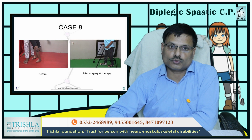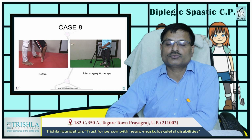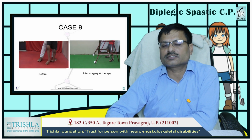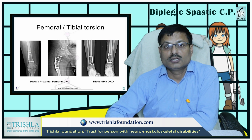One case I have shown here, a severe deformity foot is there. Now after correction of the foot deformity, he is becoming independent. Another case of foot deformity, again he was managed by this surgery, and now he is walking with the walker.